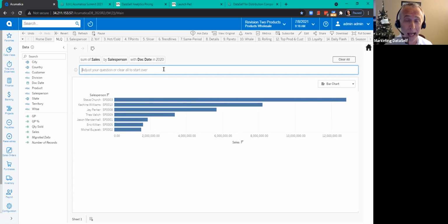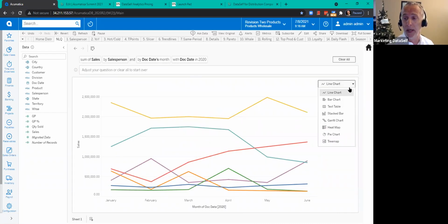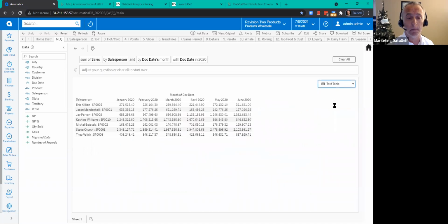This is not magic. This is natural language query functionality. If I want to break down by month, so type in by month, I choose the right hit, and now it will show by salesperson, by month, sales in 2020. Maybe you want to see numbers, by the penny. You can choose tax table instead. Now you have the numbers by the penny.